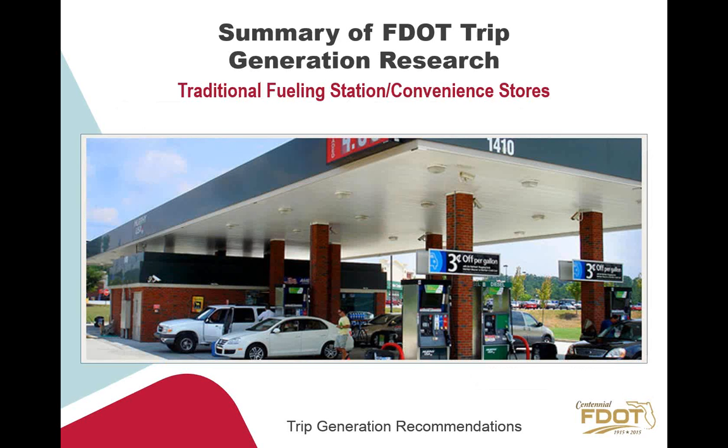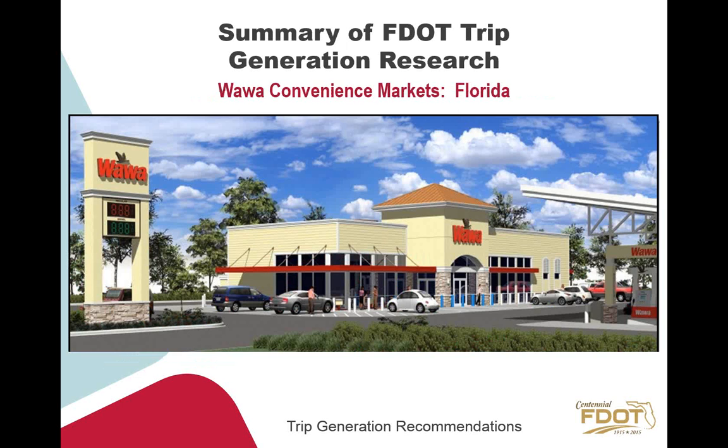To give you an idea of the differences between these old and new gas station types, Gary had provided me with a few photos for me to share with the group today. This photo shows a more traditional style fueling station. As you can see, the emphasis here is placed on the fuel pumps, and the convenience store portion is fairly small. While we still see many of these gas stations around, it's becoming more common to see the modern convenience markets with gas pumps, such as what's shown here on the next slide.